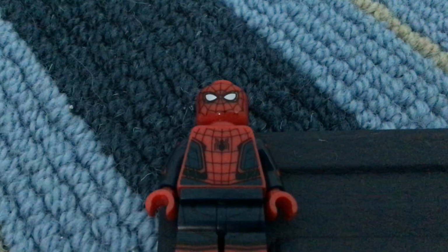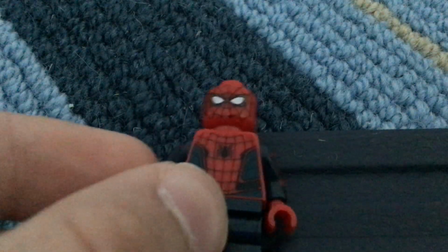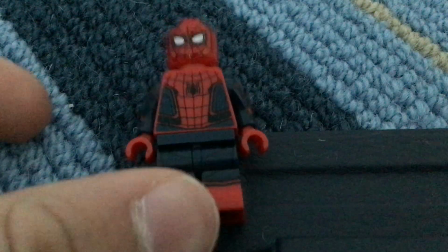Okay, so first up, let's throw Tom Holland in here. We're starting with Spider-Man minifigures, that's right. One of my greatest inspirations in life. Tom Holland. No, I'm just kidding. Tobey Maguire is way sexier. Okay, anyway. Yeah, this is the Tom Holland Spider-Man.